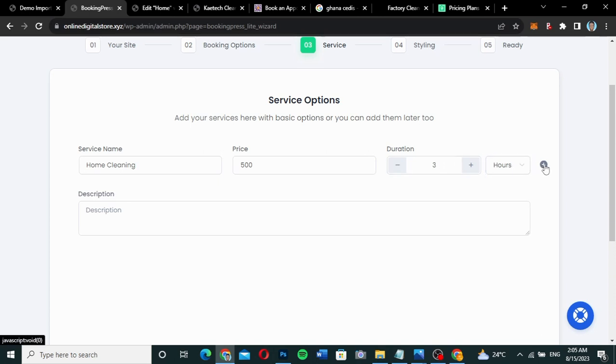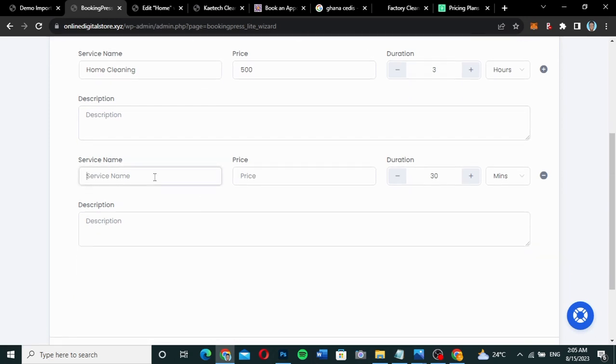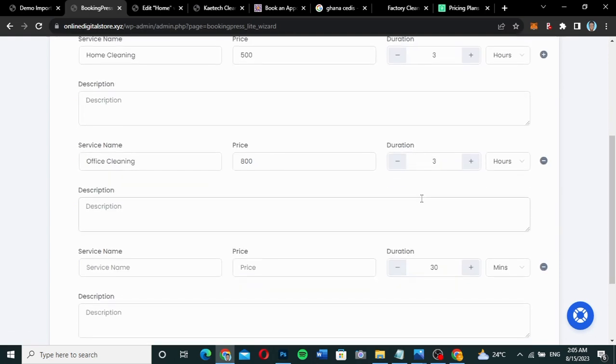I'm going to add another service to it, and that one will also be office cleaning. So office cleaning, and the price is going to be 800 cedis, and then the hours is also going to be 3 hours. And then I am going to add another service also to it. Okay, so this is two. I'm going to add another service to it.